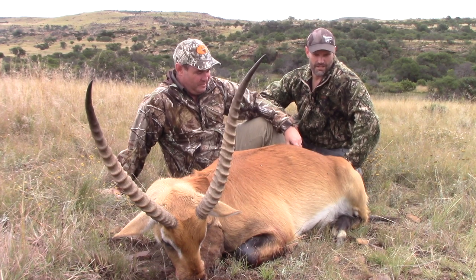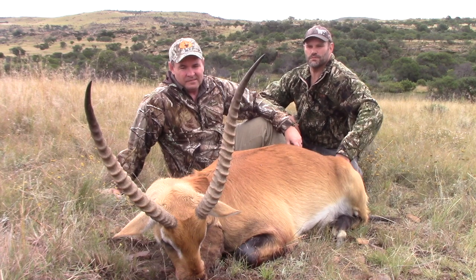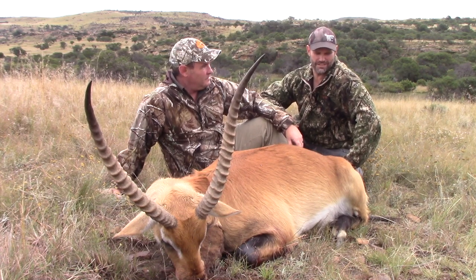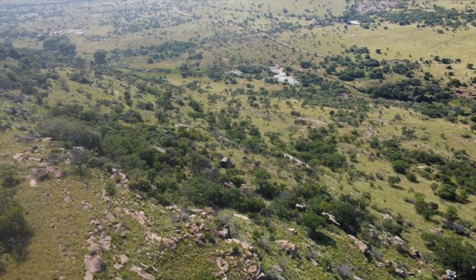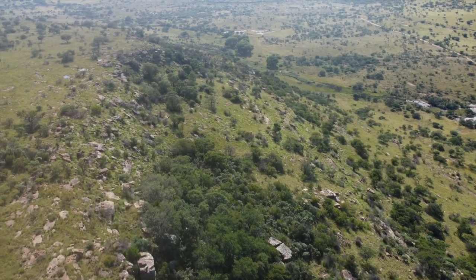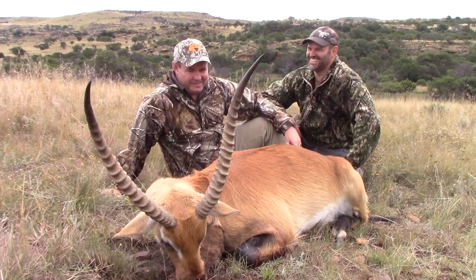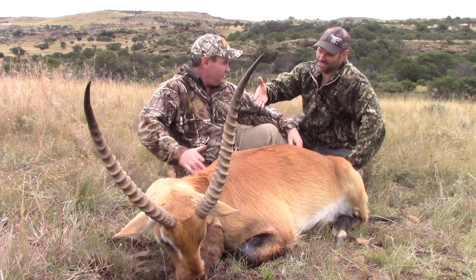Absolutely. And the coloration, absolutely beautiful animal. And I think you can be very proud of it. Very proud, also considering the fact that it's free range. You never know what you're going to get. Yeah, and I prefer luck sometimes over skill. And to me, this was just our lucky day. So yes, absolutely. Awesome. So thank you very, very much. It's a pleasure.